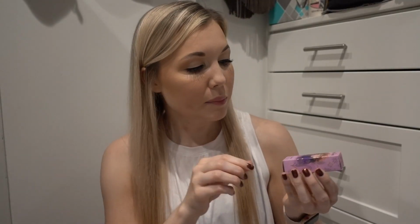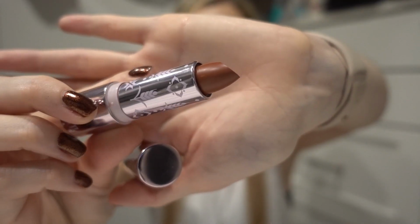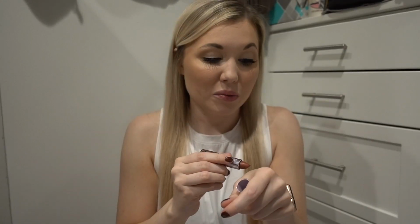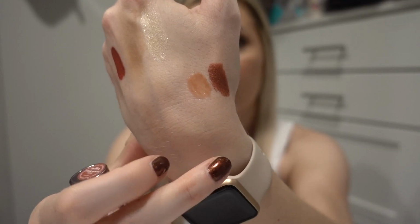Then for the lipstick, this is the Luxe lipstick, and this is in the shade Going North. And the packaging is the same theming as the rest of the Anna collection. And this is more of like a terracotta, brown, red color. So this is like my favorite color family to wear. So I was really excited to see this color. Has like a creamy satin finish. Swatching, not great, sorry.